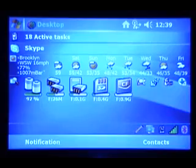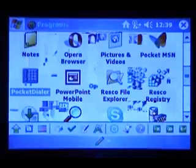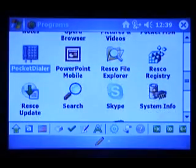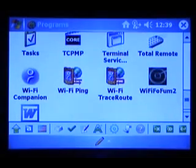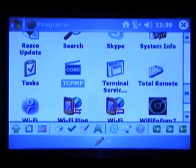My media player of choice for Pocket PC has to be the Core Pocket Media Player. It's much like VLC. It has a lot of formats that it can play. It can do pretty much anything you need it to do. And it's all around a great little application.